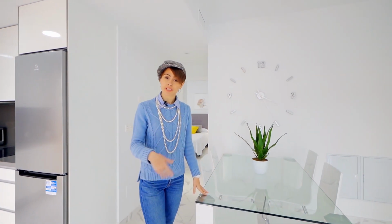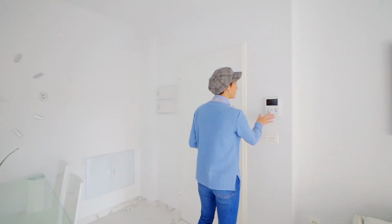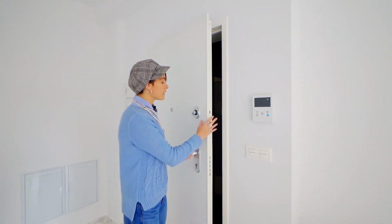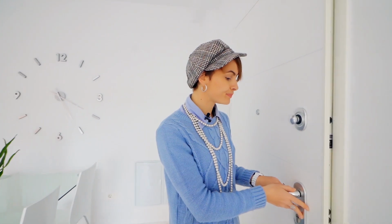You can also have a round table that fits the 6. All the spaces are open, living room spaces and dining room spaces. They all have video comm. The doors have metal reinforcement for security purposes.